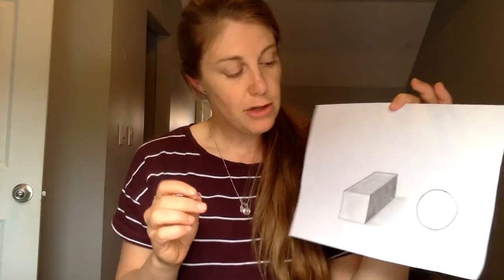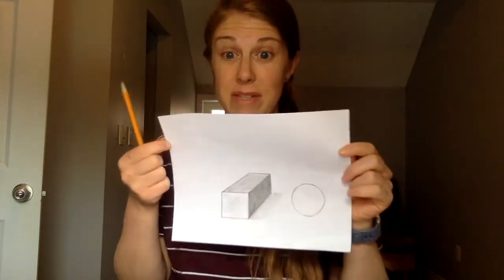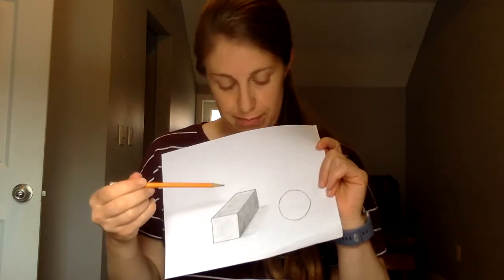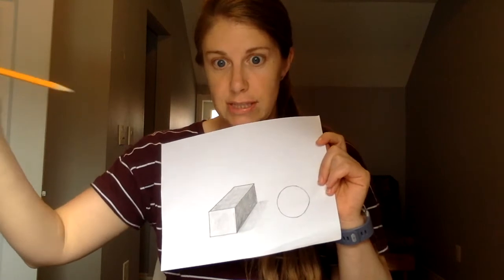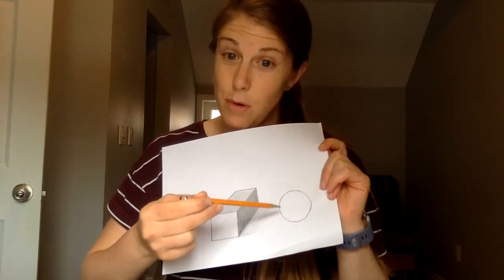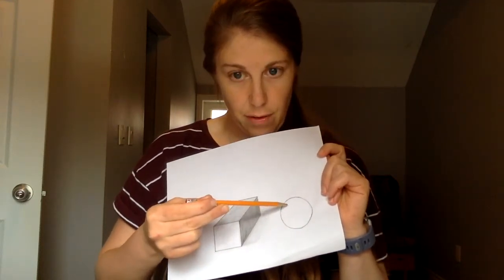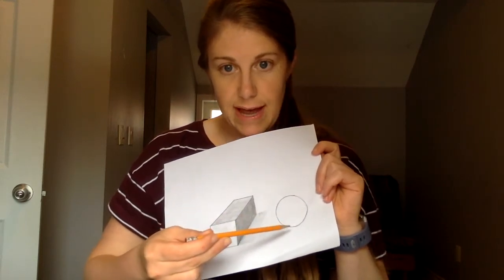So very similar to, because it's in the same image, I want to pretend that the light's coming from the same place as it did for this rectangular prism. So it should be coming from sort of like out front and on this side. So the shiniest part, or the part that's in the most light of my sphere, is going to kind of be up in this area. And the darkest side of my sphere is going to be down there.